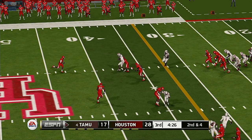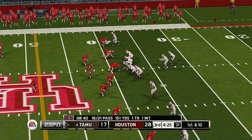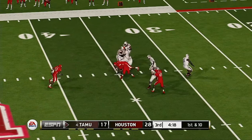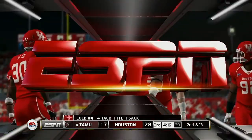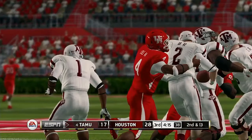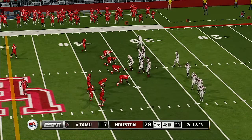He is immediately tackled. And they've got the dime package in there to try and deal with this five receiver look. He scrambled. And he's going to come up with a sack. So that sack sets them back a little bit. Now they're looking at second and 13.